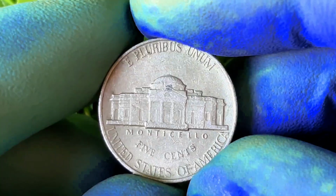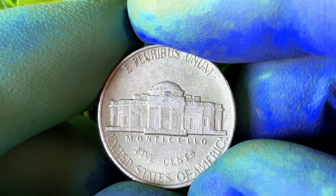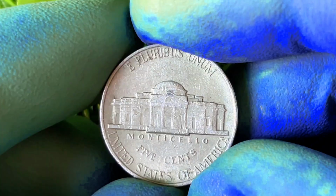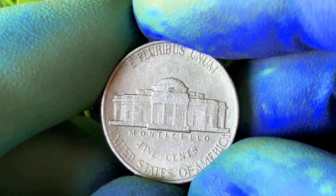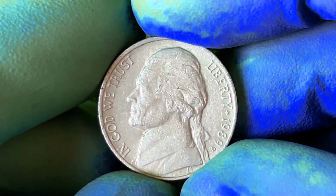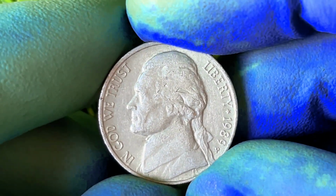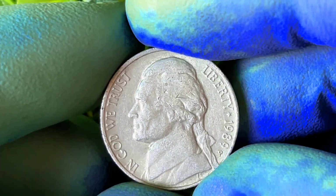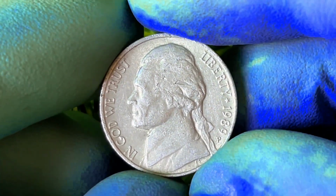Now let's bring this to the present. In recent auctions, Jefferson nickels from the late 1980s with rare die varieties have sold for astonishing amounts. Collectors are paying small fortunes for the right combination of errors and sharp details. But the 1989 P with that rare mark and perfect strike stands above them all. It's the holy grail of modern nickels.